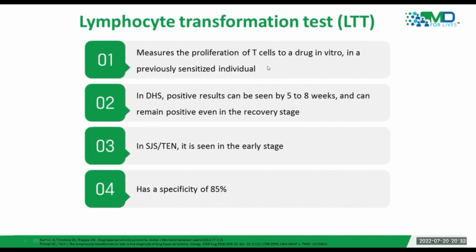The test measures the proliferation of T cells to a particular drug in a sensitized individual. This test can be positive in about 5 to 8 weeks, and it can remain positive even during the recovery stage. This is also seen in Stevens-Johnson syndrome and toxic epidermal necrolysis, but over a period of time, the test tends to fade. So this is one good test to do for drug hypersensitivity syndrome, even in the recovery stage. This has a specificity of 85%, so quite a good value.